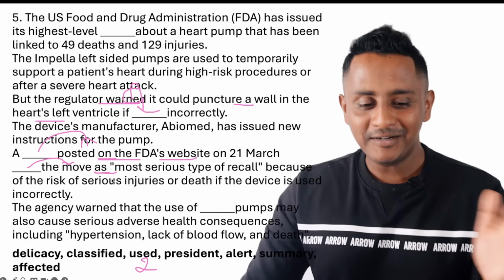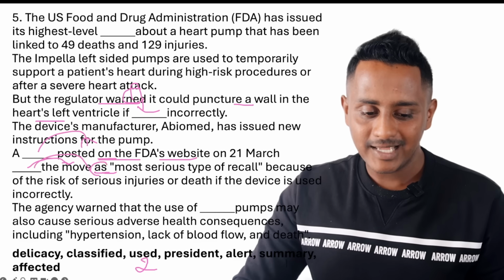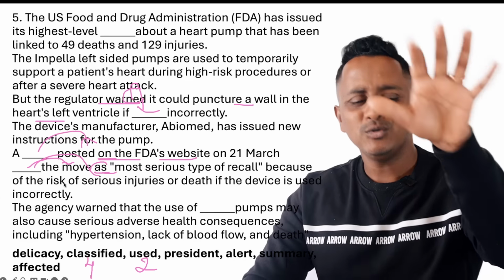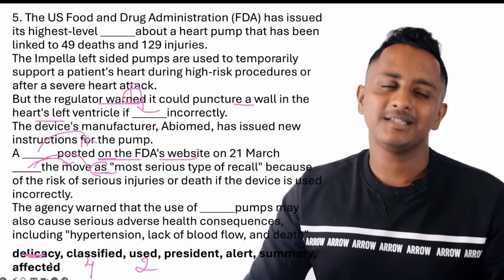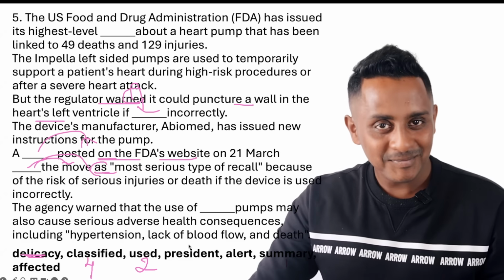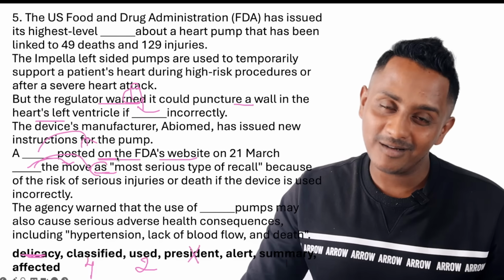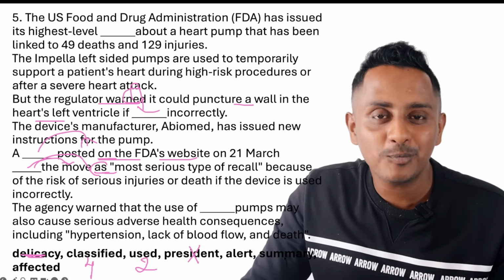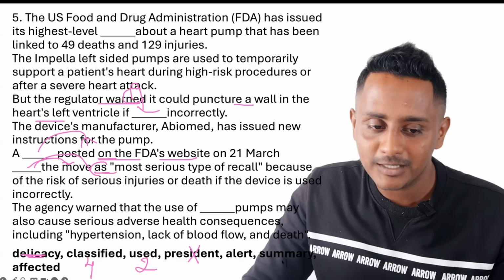Hope you're getting it. Read further as is there. Classify them as. Classify is 4, then what is 3? What can be posted? A news can be posted. A delicacy means some food. A president can be posted? A president will post his face. His face. No. A summary is posted. Now summary becomes 3.